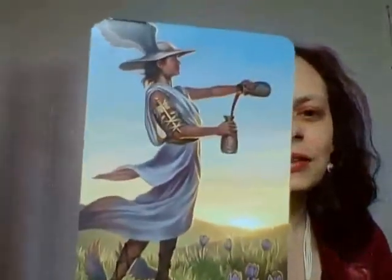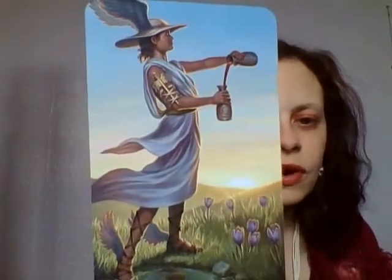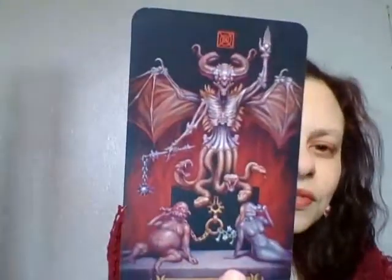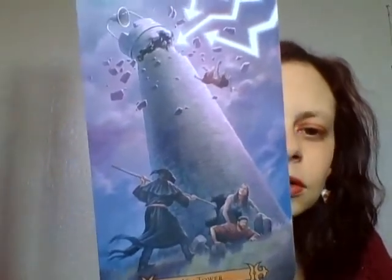Temperance. It honestly feels like the sun is shining out of this card. Just coming over the horizon. Oh, setting. I can't tell. Just moving on. The Devil. Yeah. The Tower. Now, the Tower's my card. Not like my card, but that's the card I most look forward to in a deck. I love a bit of destruction, me. And I like the card, but it's just a new way of looking at it, and I've just got to get my head around that.